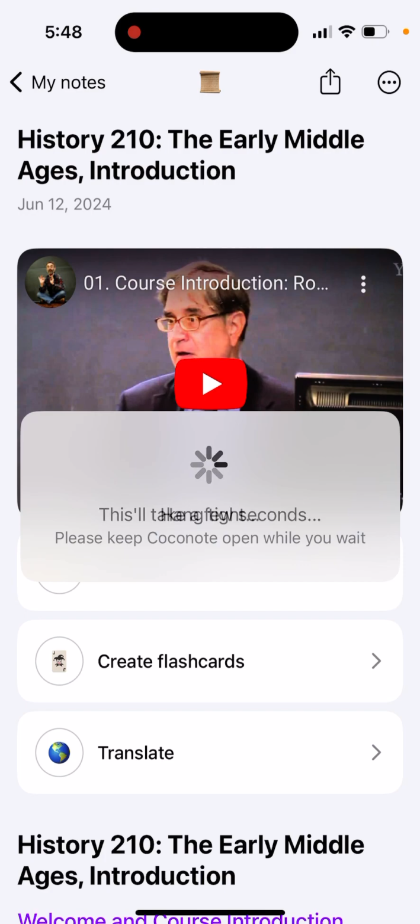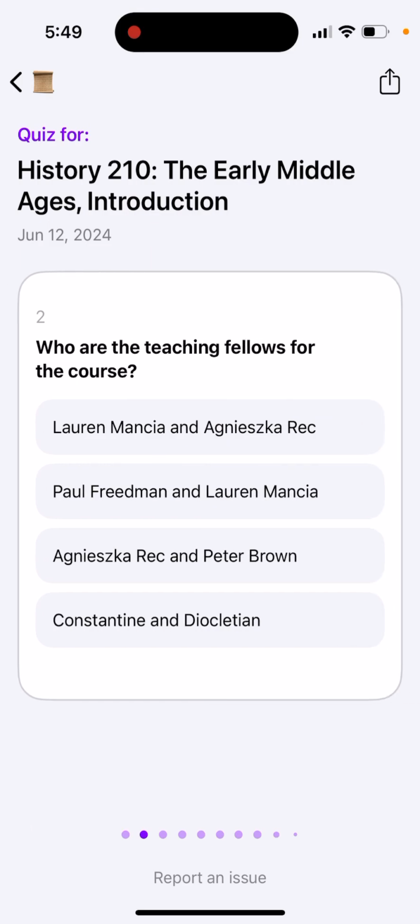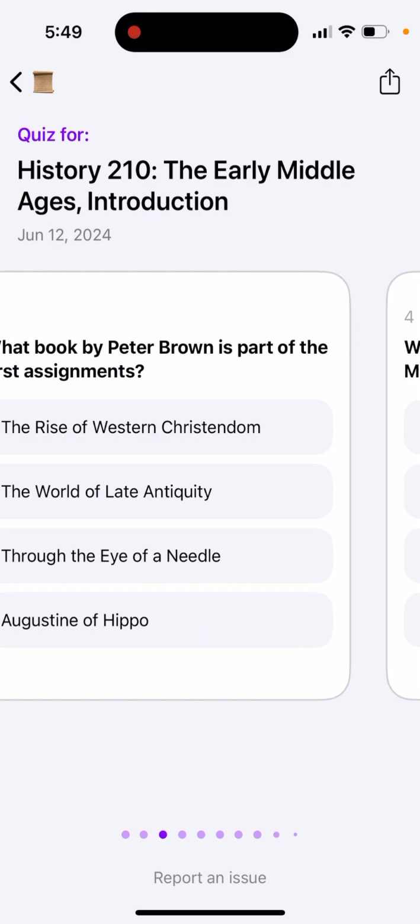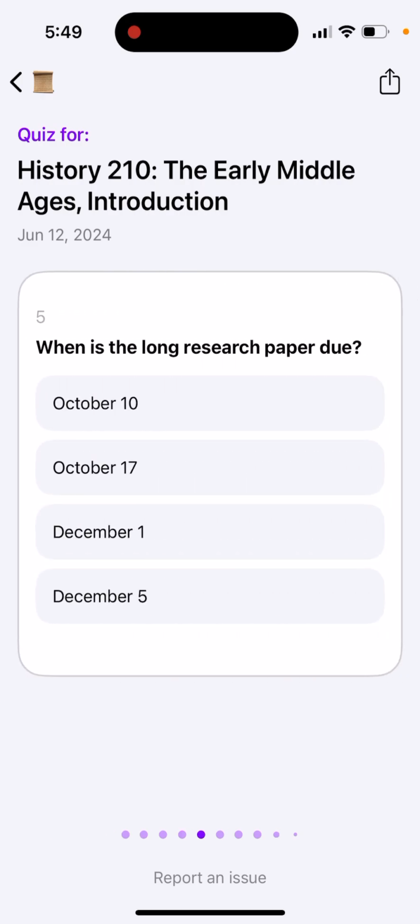This will take a few seconds. You need to keep the CocoNote app open while you wait and while you're creating this quiz. Almost done. So then you're just waiting it out. You can also translate it. So here you will see this, so here it is, pretty cool, amazing.